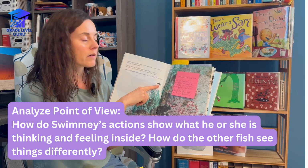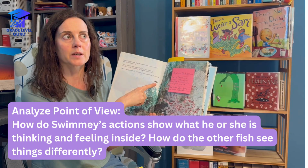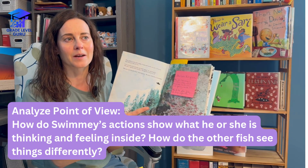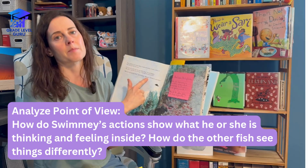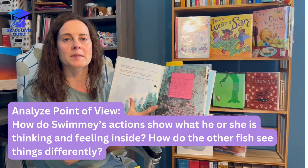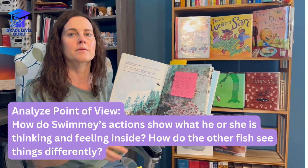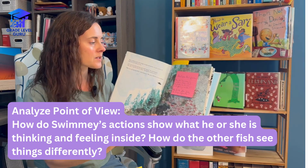Swimmy went out in the ocean, swam around, saw how pretty things were, and he's like, you know what, things are okay. So this is where the book is talking about ways to cope with trauma. And he says, we must think of something. So they've both been through stuff and Swimmy's like, guys, we have to think of something. You can't just live here in this dark spot forever. We have to think of something.